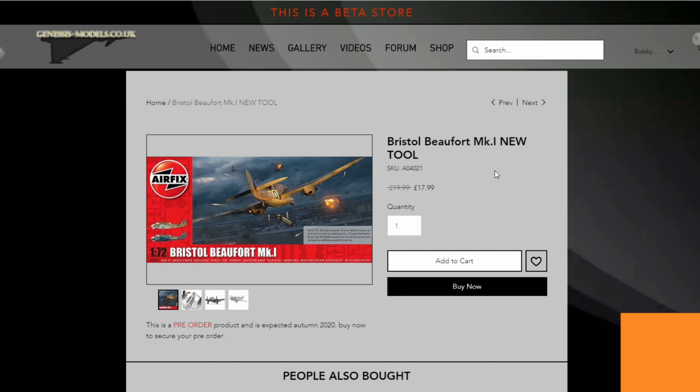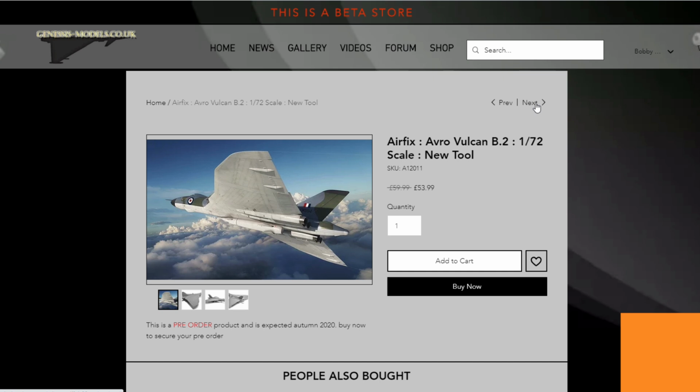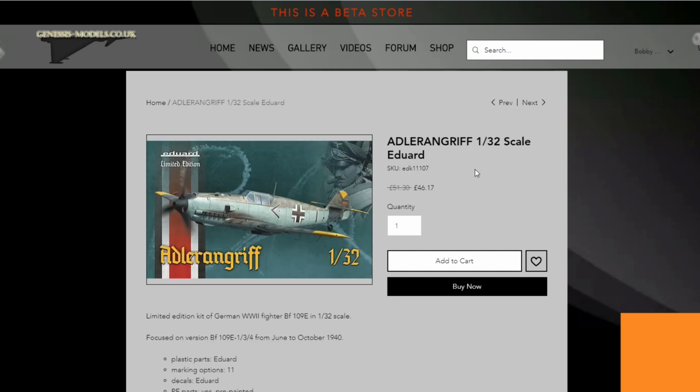Now some pre-orders. These are kits that haven't been released yet. They're by Airfix and are expected around autumn 2020. We have the Bristol Beaufighter Mk.1 brand new tool for £17.99, as well as the Airfix Avro Vulcan B2 1/72 scale, again a brand new tool, for £53.99. They're up for pre-order. Get your pre-orders in so you can guarantee yourself a kit on release, just in case they sell out really quickly. We also have the Eduard Fw 190 1/32 scale.